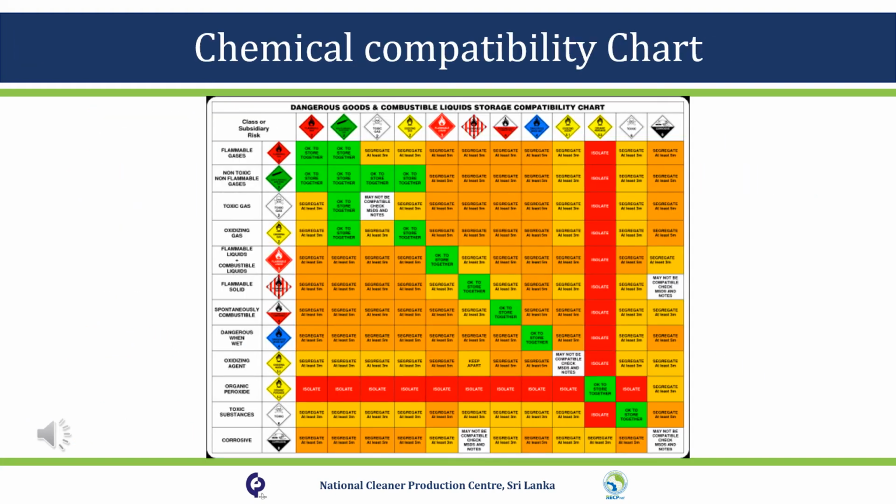This chemical compatibility chart can be used to identify which chemicals can be placed together and which chemicals need to be isolated. According to the colors of this chart, you can identify which chemicals should be placed where. Green indicates that the chemicals can be stored together. Yellow indicates that the chemicals should be separated by at least 3 meters. Orange indicates that the chemicals must be segregated by at least 5 meters. And red indicates that the chemicals should be isolated from each other.